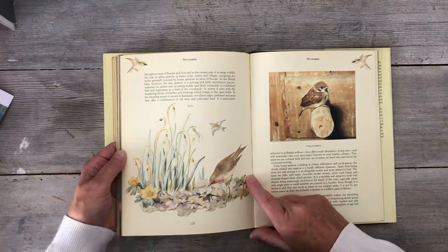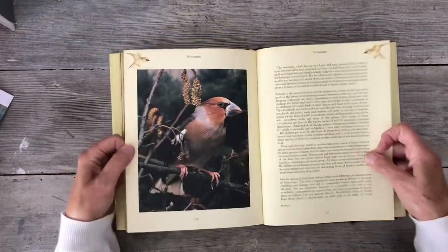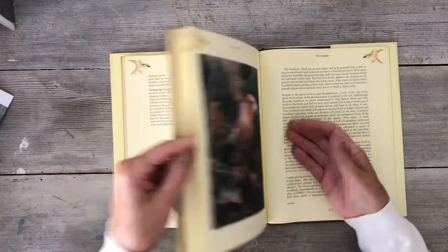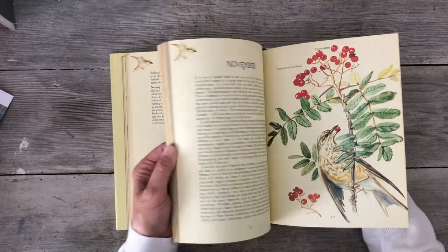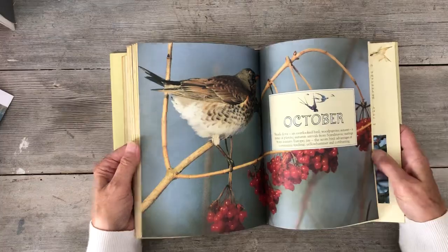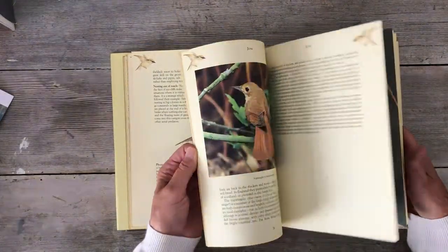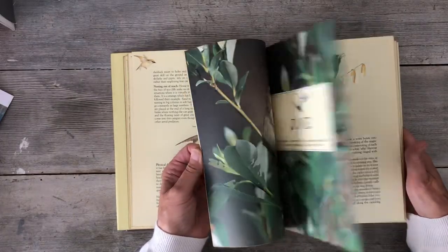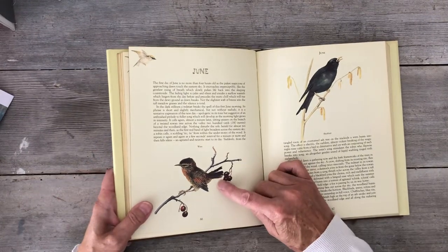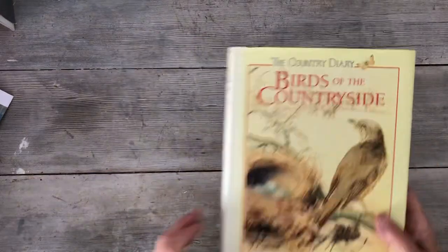Beautiful. And the photographs are lovely as well. Oh, look at that. So keep your eye open for these. I did check online afterwards, and there were a little wren, one of my favorite birds, and this blackbird as well. So yeah, beautiful book.